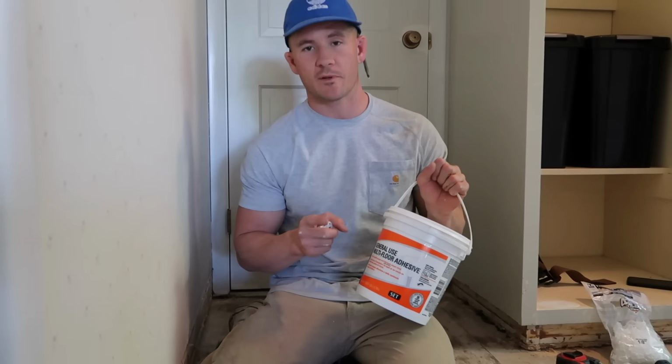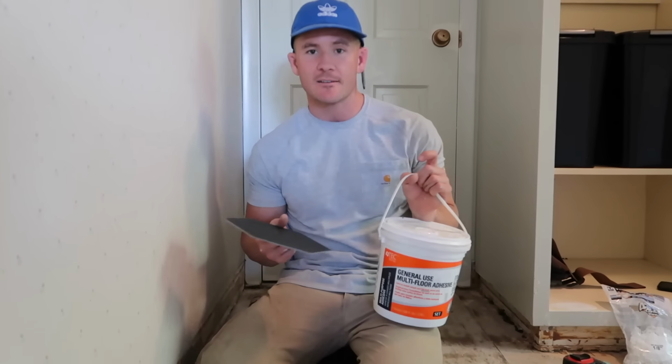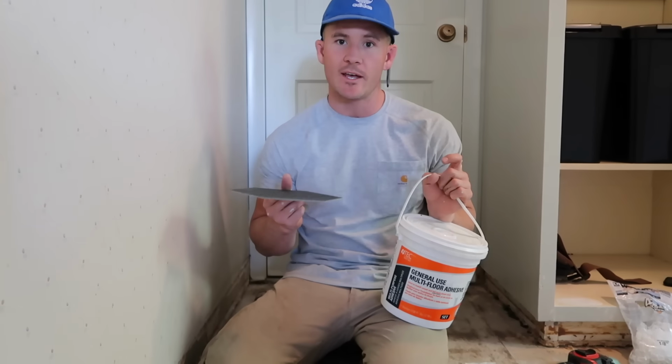This is a multi-purpose floor adhesive. So this is a vinyl tile, like a fake one, obviously, and it has a sticky back. So technically they say you can stick this down and get away with it. I wouldn't do that unless it was on a cement floor. This is a wood floor. So I use this all-purpose adhesive. It's like the cheapest way to do it, and it still looks great.